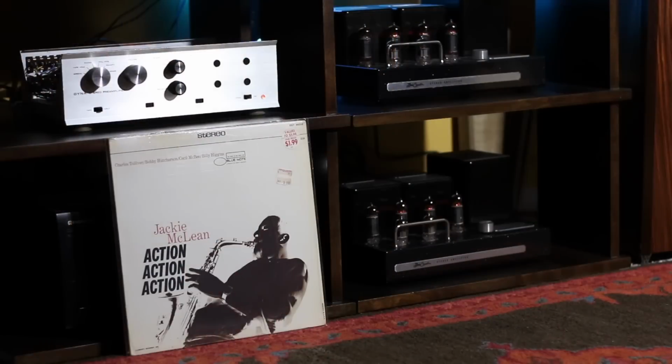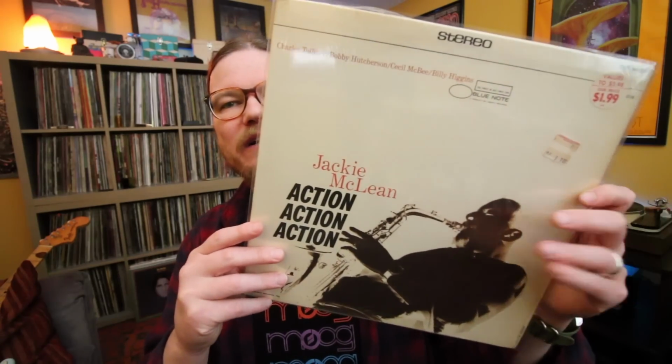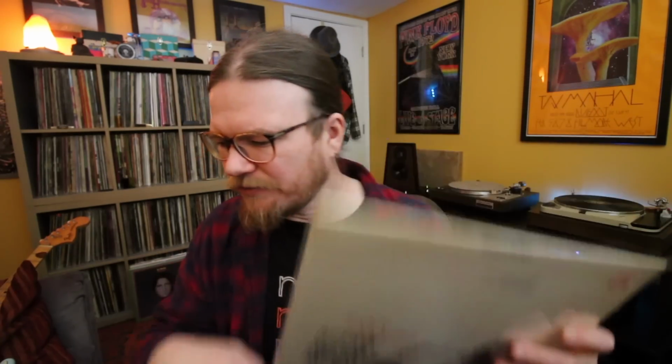Opening track Action has more in common with a hardcore post-punk band than anything jazz. I mean, it's got a lot of energy. They're just going for it, and they're making a lot of noise. It's kind of progressive sounding. It's killer. This is an insanely good record. Really kind of that sweet spot in between hard bop and total avant-garde. I really like this record. This is a beautiful, clean pressing. Grab this one for $20.